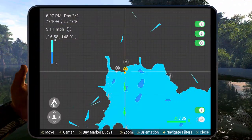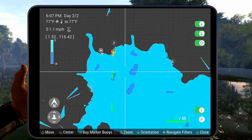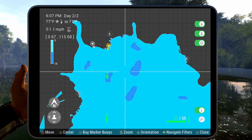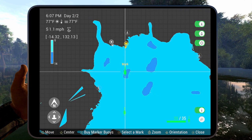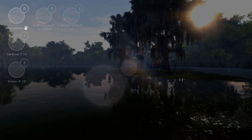When I open my tablet, I'm going to show you. As you can see on this map, there are a lot of deep spots. The catfish and usually the big fish on this map are hiding in these deep holes. So you want to cast right over here. It's not that far out, I believe. Let me just check by measuring with my rod quickly.